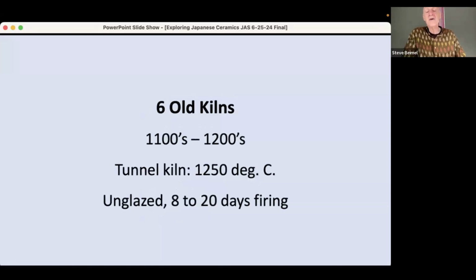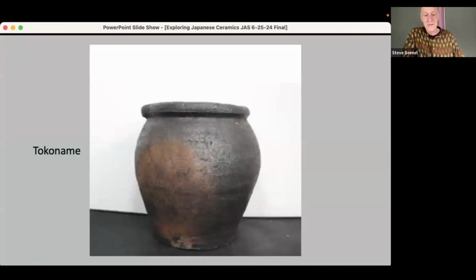And these were unglazed. They were fired from 8 to 20 days. And the reason why they were fired for so many days is because, first of all, they were very, very large kilns. And also there was no glaze on them. So they had to fire longer in order to seal the surface of the pot, which glaze does very easily. So they had very limited glaze technology at that time.